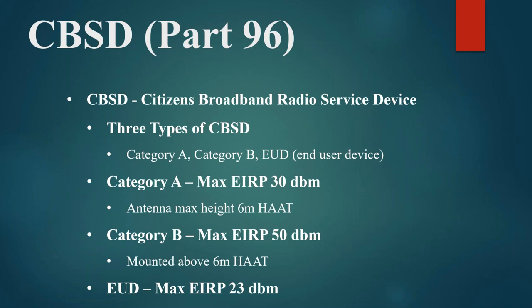Your Category A can get up to a max of 30 dBm EIRP, and it cannot go any higher than 6 meters above average terrain. Your Category B has a max EIRP of 50 dBm, and it can be mounted anywhere.